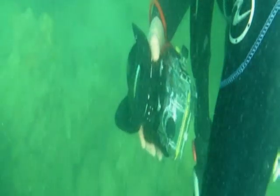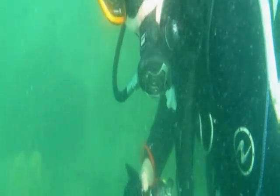The month of November to the month of March is the best time for scuba diving at St. Martin's Island.